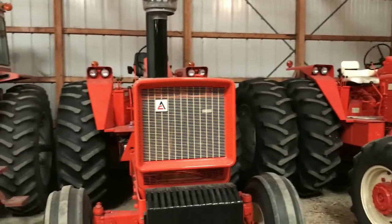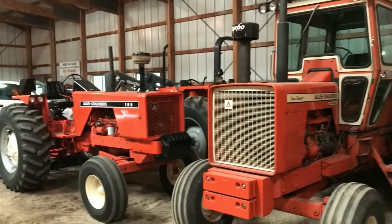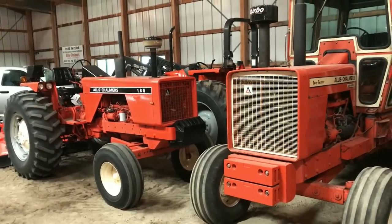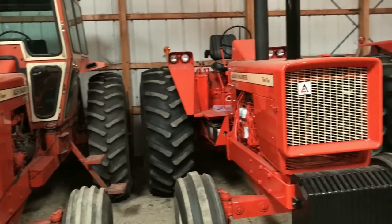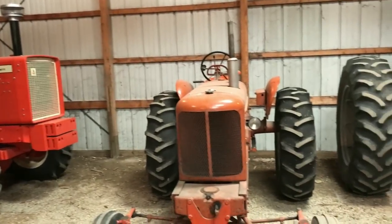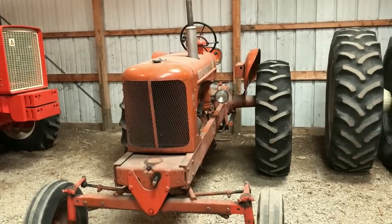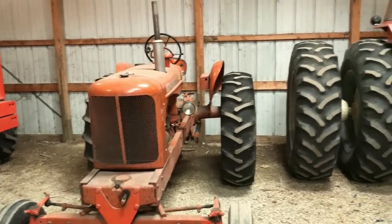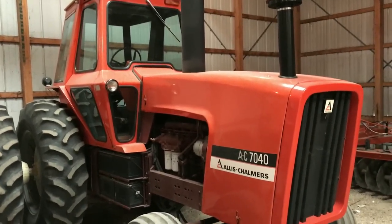If I pan the camera around here, folks, you can see another 220, a beautiful 185. What is that behind the 185? That happens to be an Allis-Chalmers LT85. Okay. And we've got a 210 right here, beautiful. And what is this one, Dennis? That's the old original WD-45. Never been painted. There's been things touched up on it, but it's a super tight tractor. And a sweet looking 7040.